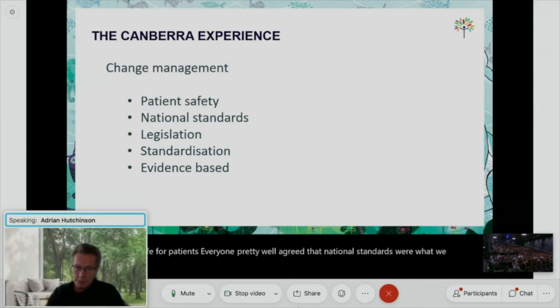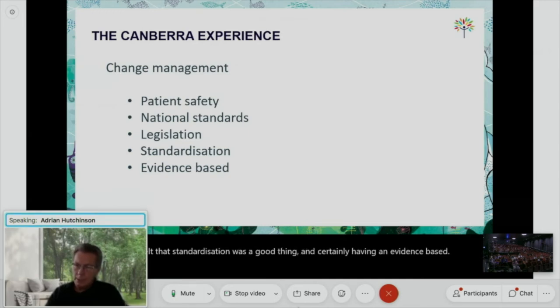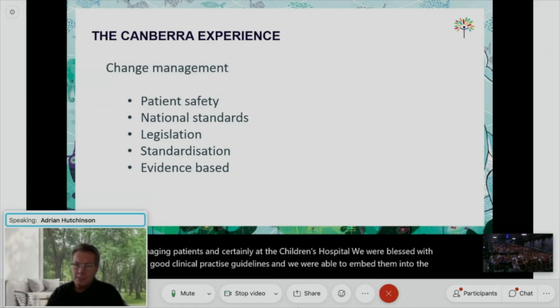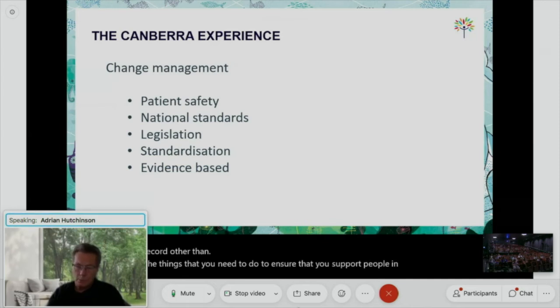We're also governed by legislation. Everyone felt that standardisation was a good thing, and certainly having an evidence-based way of managing patients, and certainly at the Children's Hospital we were blessed with having very good clinical practice guidelines, and we were able to embed them into the EMR. Now, from a change management perspective, when people are resistant to change, once you put those arguments to them, then it's very difficult to argue against putting in an electronic record, and really the things that you need to do are to ensure that you support people in the transition to an electronic world.